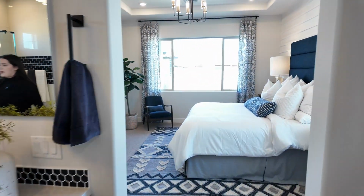But what do you guys think about this house? I think it's absolutely beautiful, and this is the perfect size for a smaller family. If you're looking for 3 to 4 bedrooms or 3 bedrooms and a den, this is a really cute house. It's 2,308 square feet, starting at $466,990.